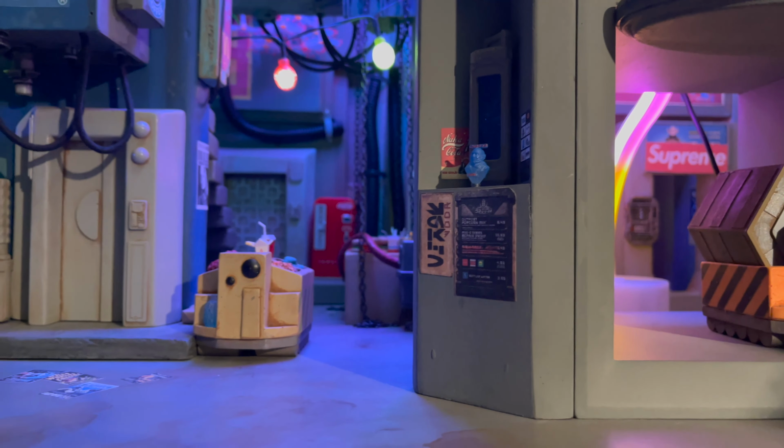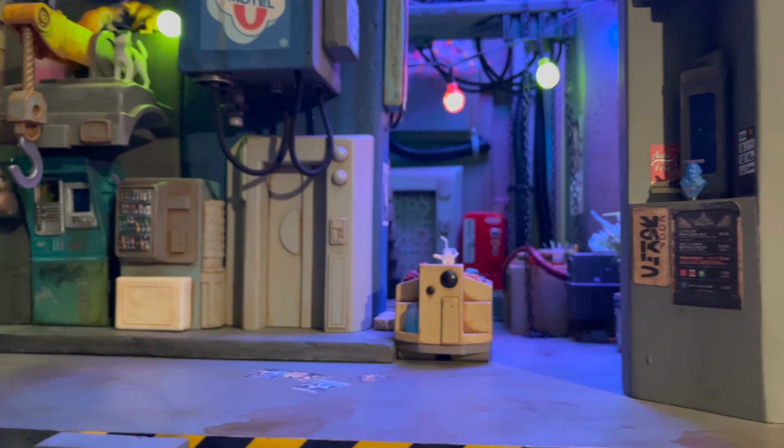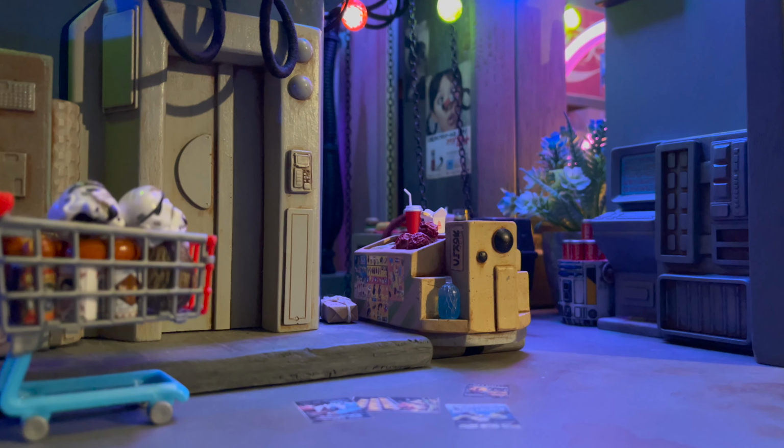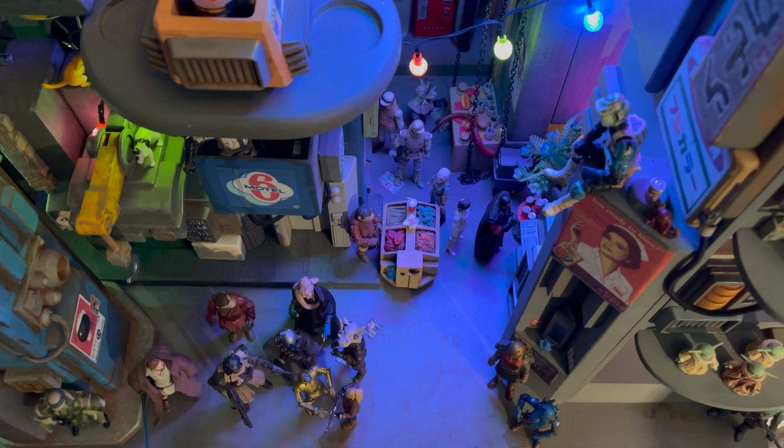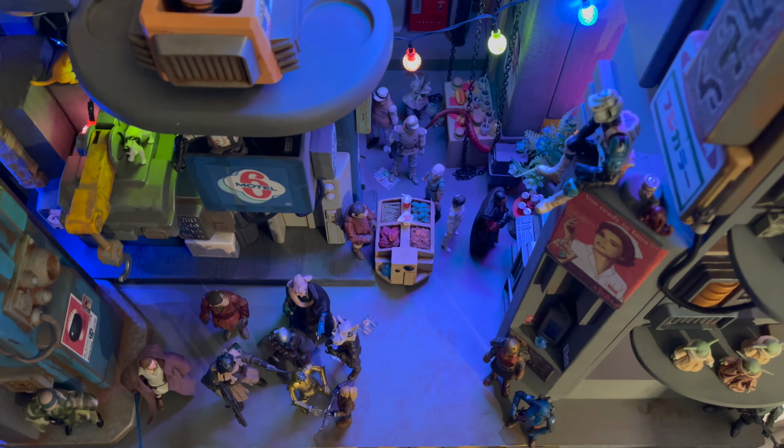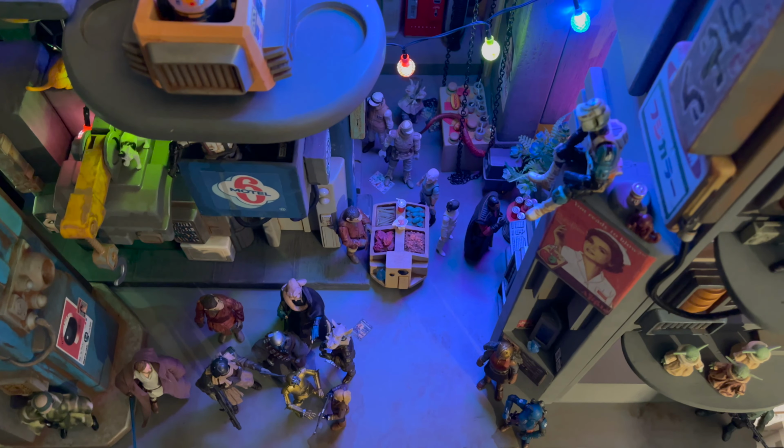As you can see behind me, Skybottom Station is quite empty. The reason for that is I wanted to take every single figure that was not vintage collection down and only populate it with the vintage collection. I don't like being too harsh on the vintage collection and Hasbro because some of these figures are great. The articulation is amazing. The head sculpts are sometimes, at most, 10 out of 10 for what they are.